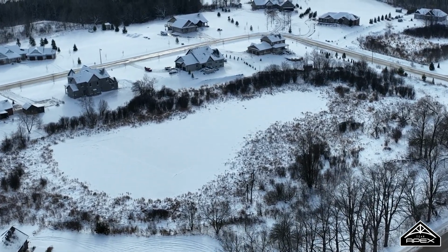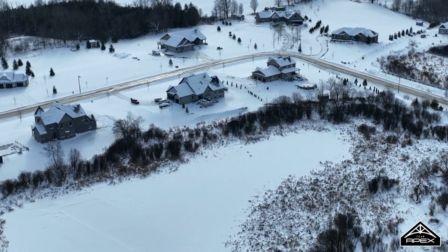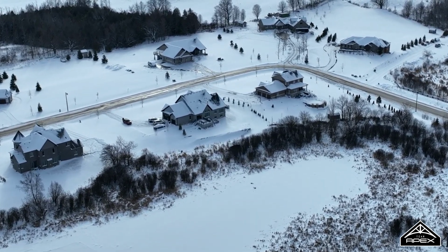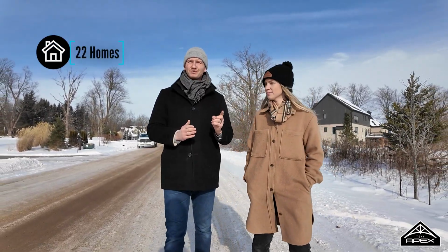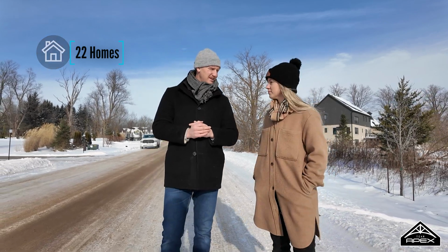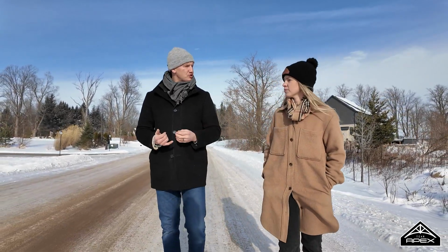Fantastic. Okay, now we are 1 street over. We are now at Country Meadows. So this particular subdivision, we have 22 homes here? Yes. So 22 homes. The last one was built in 2019. Okay, now with this particular subdivision, Alliance Homes, they came in. They're a builder that's based out of Schomberg.